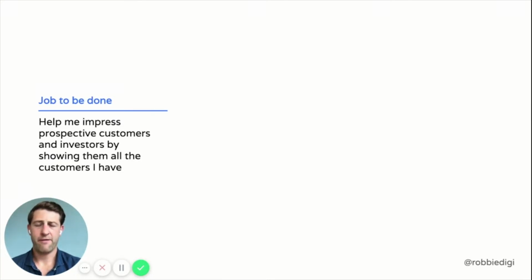So a framework for deciding how to build your onboarding is what I call value-based onboarding. So you start with the job to be done, you look at the features that help the customer do that job, and then you talk about how your product can deliver on that, and that's what your onboarding looks like. And you use the map as an example.